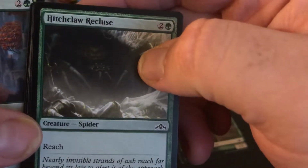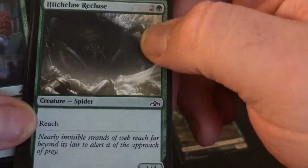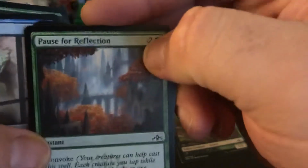And a creature Spider, Hitchclaw Recluse, Reach, 1/4, so I guess it's more of a blocker than it is an attacker. But I guess one attack could mean something, I guess.